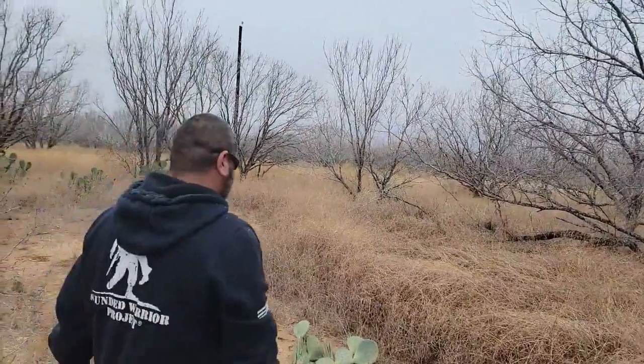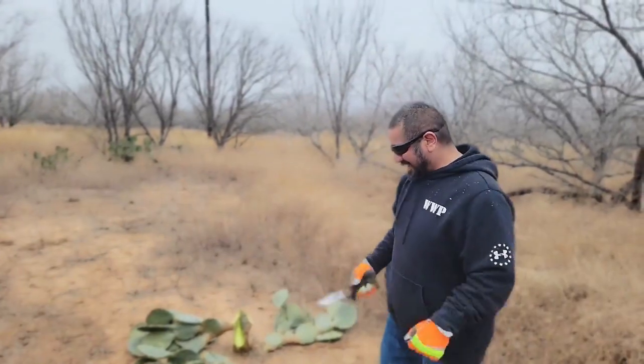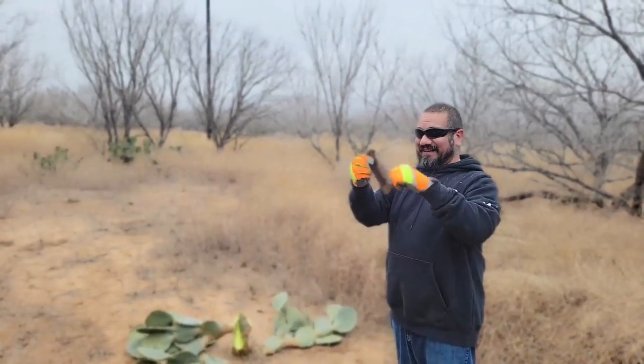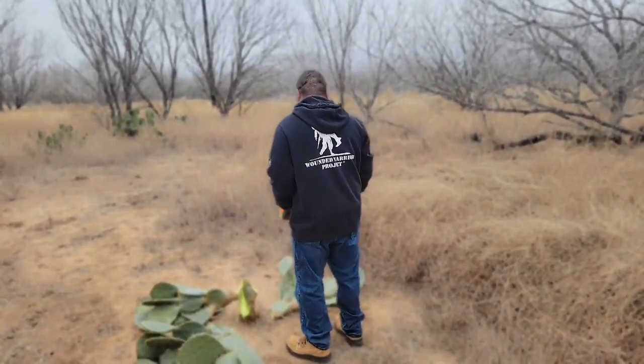You want to see something funny? Look at that big knife. Like for real, it's a pocket knife, y'all. Oh my gosh, guess where that came from? Your dad.